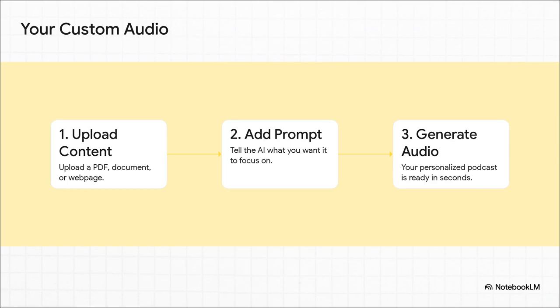And it's so simple to use. It's literally just 3 steps. 1, you upload your stuff, a PDF, a link to a website, whatever. 2, you write your guiding prompt. And 3, you click Generate. Boom, that's it. Your personal podcast is ready to go.